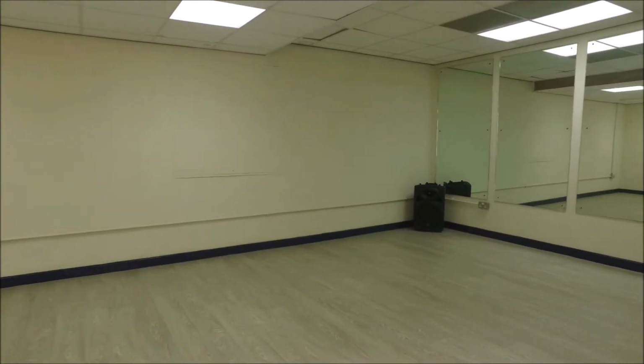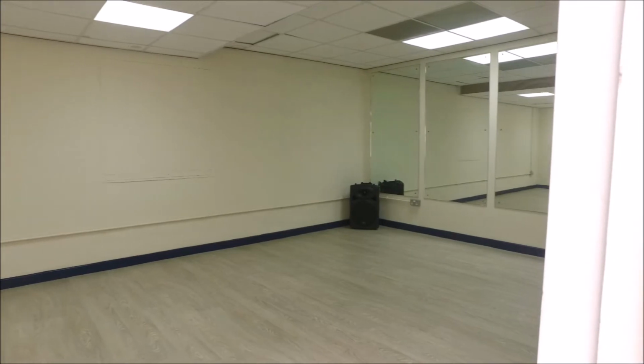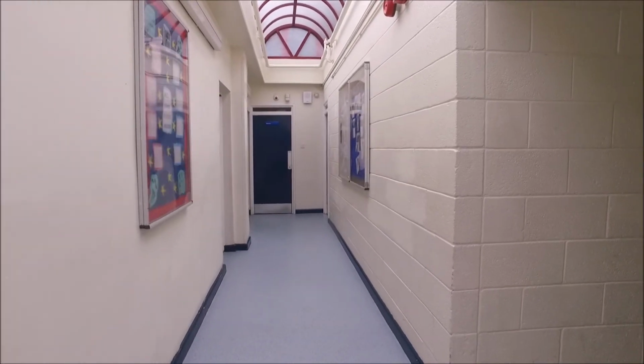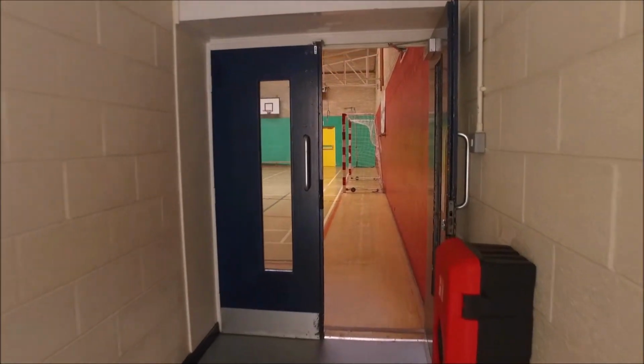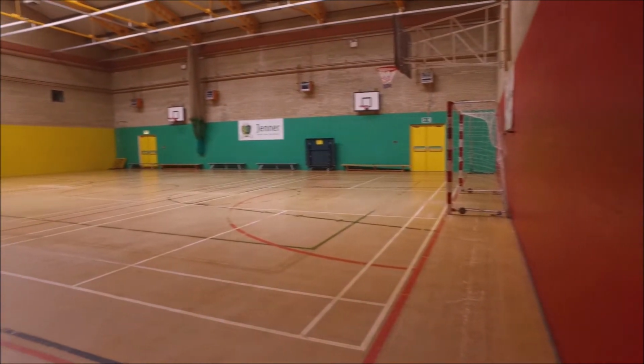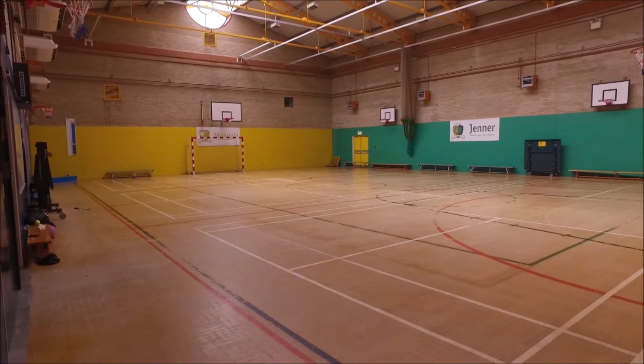This room is our yoga, Pilates and dance studio, where you can enjoy some of your PE lessons. This multifunctional area is our sports hall. It's used for a lot of different PE activities such as badminton, netball, basketball and football, and you'll also sit your GCSE examinations in this room when you get to year 11.